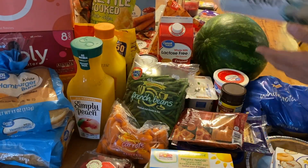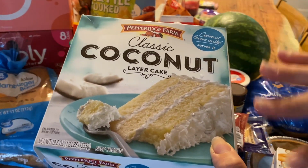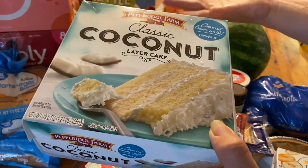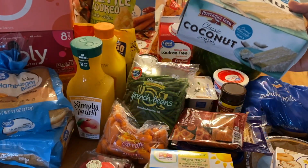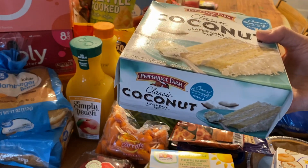I asked my husband what is something that he was requesting this week, and he asked for one of the Pepperidge Farm coconut cakes. So these are great because you can keep them in the freezer, and whenever you are ready to consume them, you can go ahead and take it out. This one I'm gonna put in the freezer since I'm going to be making the cheesecake. And then whenever we go through that, Sean can go for this whenever he gets a little hankering for it.